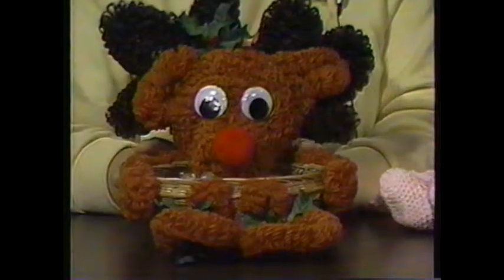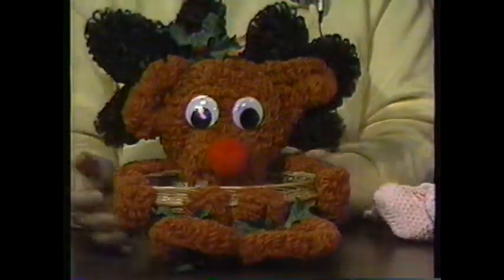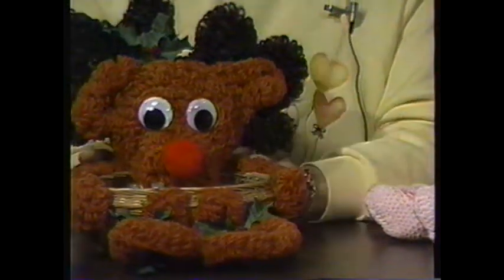Okay. Now, one of the things I want to show you is a cute little decoration. This is a reindeer basket that you can hold all your little candies in. Here, have one. It's another cute little thing, and it's a quickie to do, so you can have that for your decorations and put your mints in it. And it uses up all that extra ribbon. You remember all the pieces of ribbon we've used?